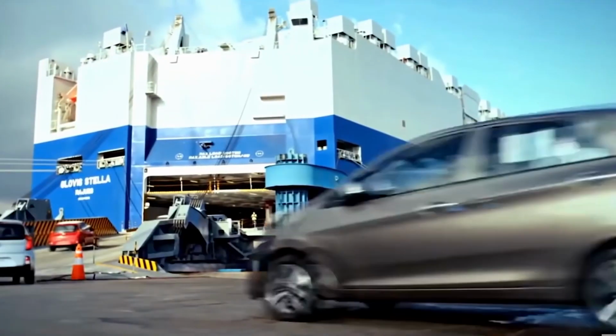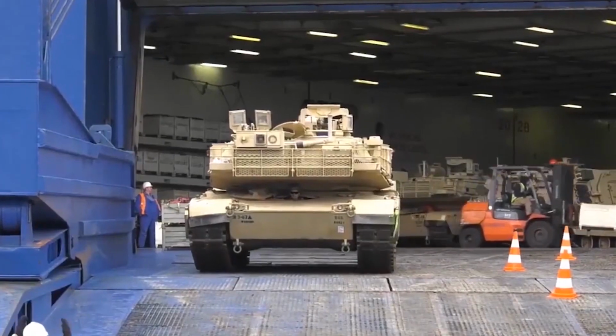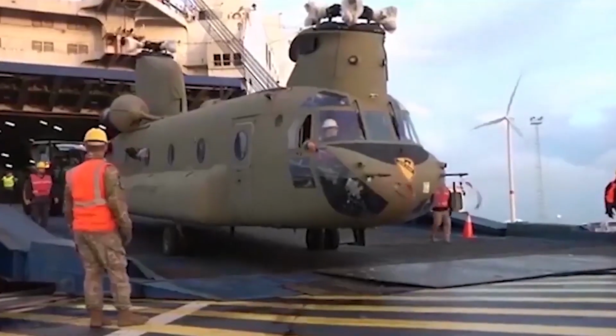Ro-ro ships usually operate in reduced capacity because they are only needed when moving massive military equipment and vehicles like helicopters and tanks.